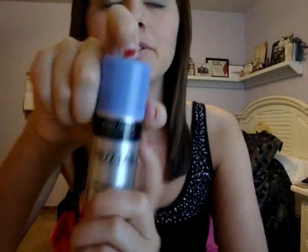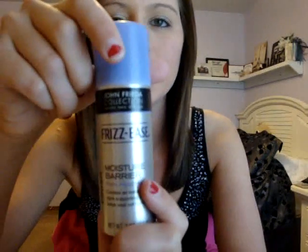And this is the small sample one that's $2 in their little bins at Walmart. And this doesn't really have that strong of a hairspray smell, which I really like, because sometimes hairspray is overwhelming. You're like, I don't even want to put this on my hair, I'm going to smell all day. So this really helps with frizz. It helps, like they say, to lock out the humidity.